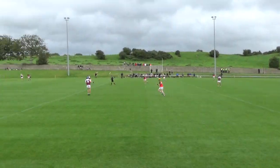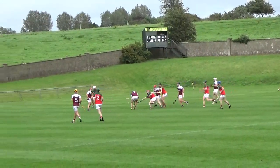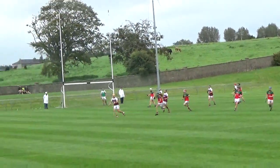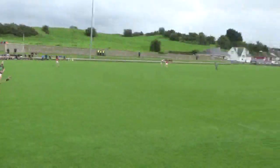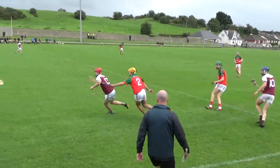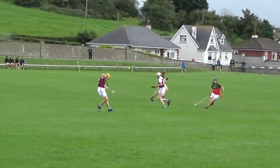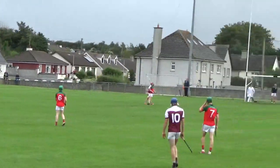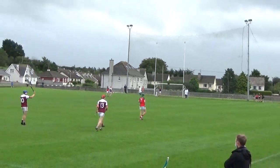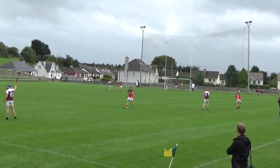Gavin Costigan again with the puck out. It's a long booming puck out down the field. There's a scrap for possession. David Langton comes out with it. He finds Matt Kenny. Again, it goes up the line. Martin O'Connell coming out with the ball. Martin gets over it. Ball in towards James Nolan. He finds Liam Ryan. Wide ball, Liam Ryan unlucky there. The wind is causing havoc here in Bennett's Bridge, but it's the same for both sides, as they always say.